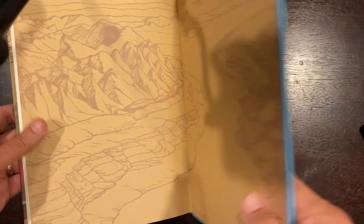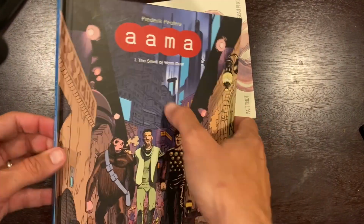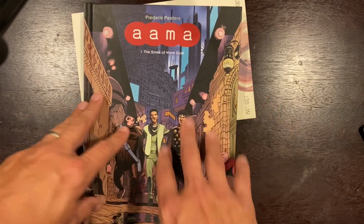Anyway, this is a great book. I recommend this series. I think there's 6 books. This is volume 1. Hopefully I didn't spoil anything for you, but one of my favorite books of this year.